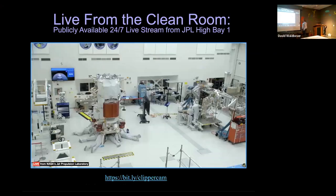This is a view of the clean room at JPL, 24/7 live stream going on from the high bay. Took me a while to figure out what to do. And we're going to have a press release on this soon. They're installing the reaction wheels underneath the spacecraft that maintain the orientation of the spacecraft. Just love that. That would be a great caption. Yes, they did. So look for a press release on the reaction wheels coming very soon.